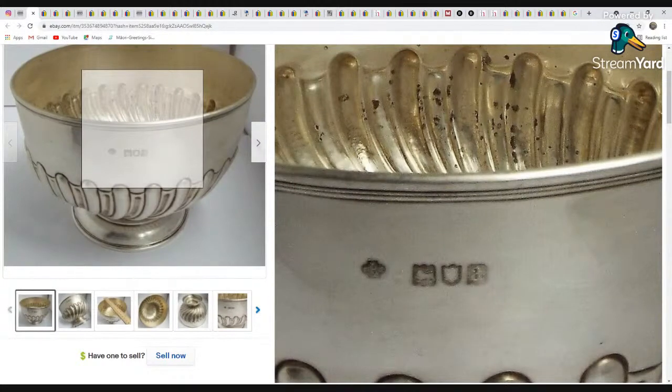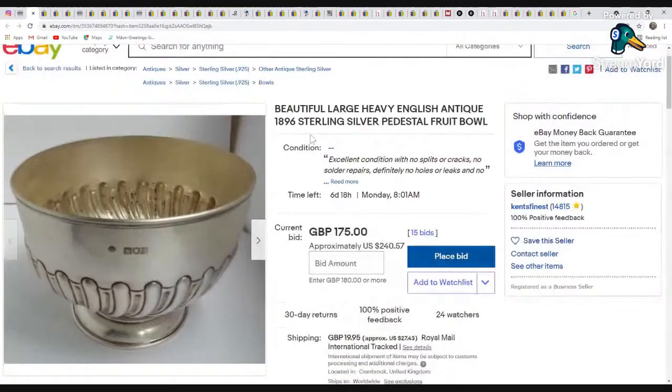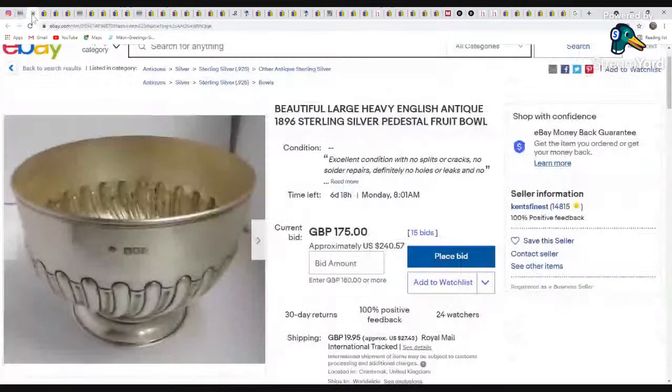Now I'm looking at the hallmark there, Nate, and it seems like that lion might have had a crown. Would that be correct? No, this particular one wouldn't have a crown. That's just the shape of the cartouche. So if we actually look at this particular hallmark, 1896, is it 1896? Let me just go back. 1896.